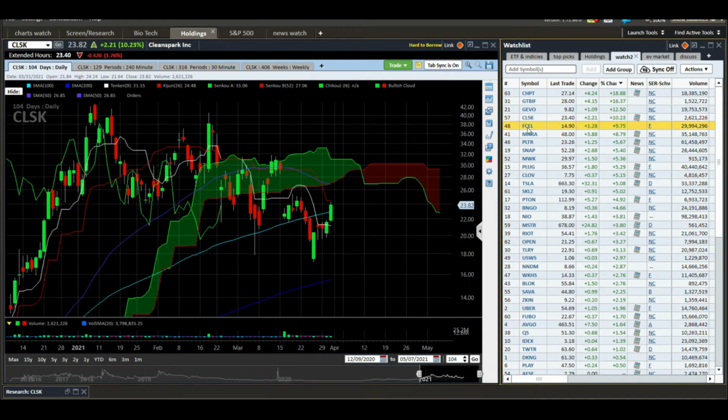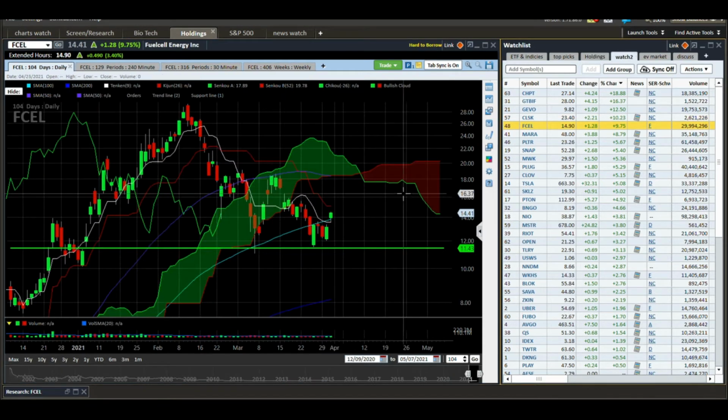Typically, I just check my charts once a day because I'm busy with work and stuff. So, okay, fuel cell. I took a trade on this. We've broken above the Tenkan-sen line right here. That's one of the first indications of a pullback, breaking above this Tenkan-sen line. And then we've got some other resistance, downtrending resistance from the Kijun in here.